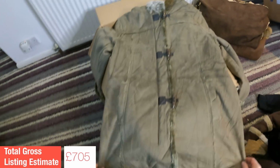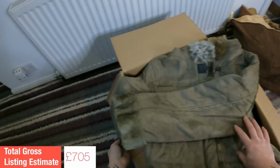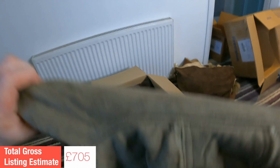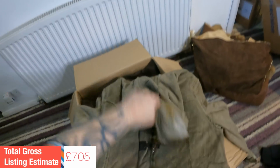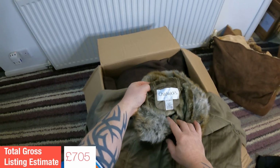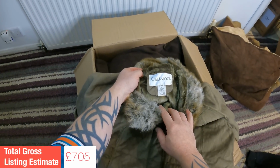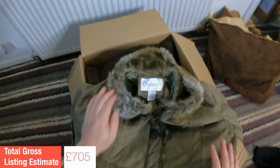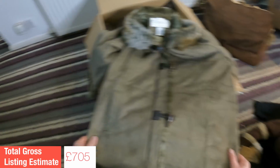This is lovely. This feels amazing. Let's check for staining. No significant, nothing. In fact, no staining at all. Feels a really good quality. Again, the feel of it, it doesn't give anything away whether it's genuine or not. It's a brand label. Chadwick's is the brand, size large, shell 100% polyester. This one man made again, but it does feel really, really nice, and it's a good looking coat as well.